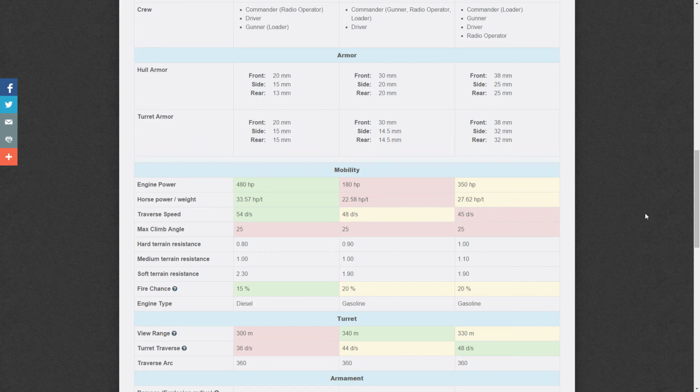Now, looking at the horsepower, the BT-7 trumps them all with the highest horsepower engine at 480 horsepower, which surprisingly, even though of the greater weight, does give it the highest power to weight ratio of 33.57, with the Panzer 1 being the lightest, only reaching up to 22.58, and the M3 Stuart reaching 27.62 horsepower. The traverse speed, the BT-7 is the most maneuverable at 54 degrees per second, which is blisteringly quick, and the Panzer 1 only reaching 48 degrees, which is once again very, very fast.